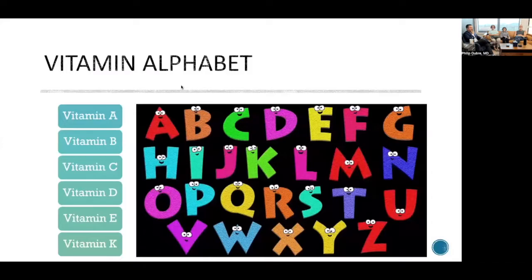So, what are the vitamins? They are the vitamin alphabet. And I thought there were more letters of vitamins out there. I couldn't come up with any extra vitamin letters. So it's A, B, C, D, E, and K. I even went through the alphabet, like vitamin S, no, vitamin R, no. So those are the actual vitamins.